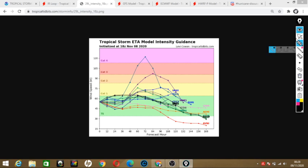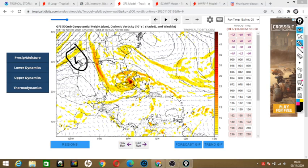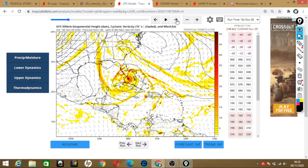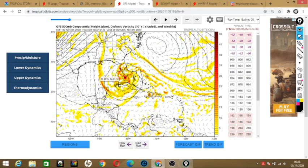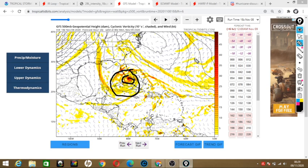If we take a look at the GFS, we can see what we've been discussing for the past couple of days. That upper level low that was sitting over here has now drifted southwards and is going to merge with this system. What's happened today is we've seen that more evidently as we move out in time. In the next 12 hours this is merged, and we've got our system sitting here, and then a general spin on top of it.